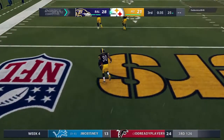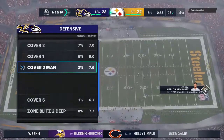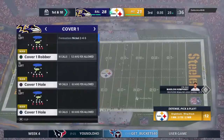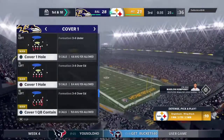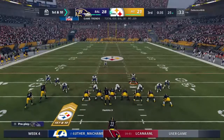Fair catch made at the 25-yard line. The Steelers take over 1st and 10 at their own 25-yard line. The Steeler offense here about ready for their next drive.